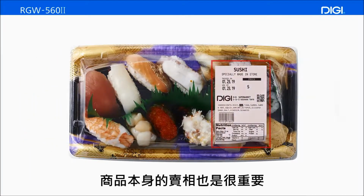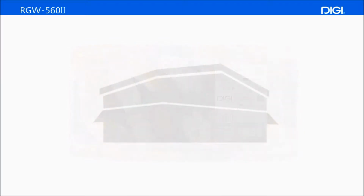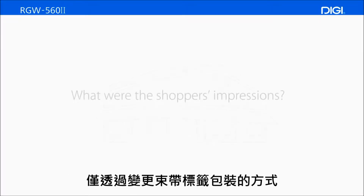On the other hand, for items that appearance is important, a conventional paper label may detract from their impression of your product. We conducted 3 surveys at a supermarket in Tokyo to see if more products could be sold at a higher price just by changing to banding labels.